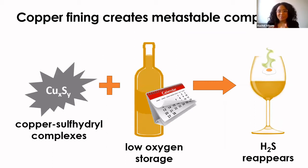So in summary, copper fining makes these metastable copper sulfhydryl complexes that remain in the wine. And those products undergo storage in a reductive environment or a low oxygen environment. And then we sometimes see hydrogen sulfide reappearing from those compounds being reduced. And this happens in wines in bottles.